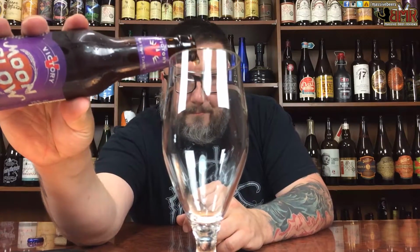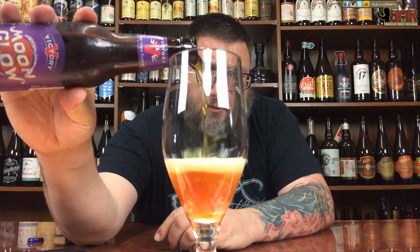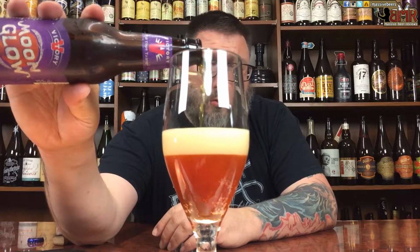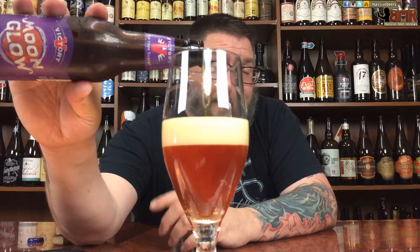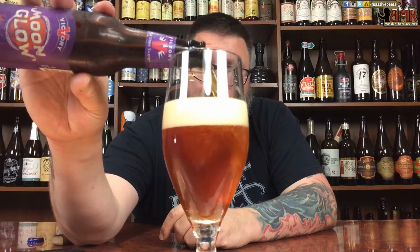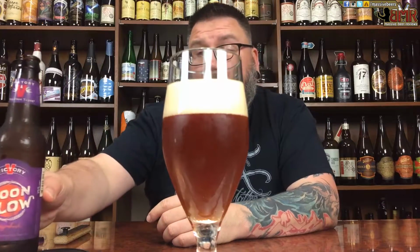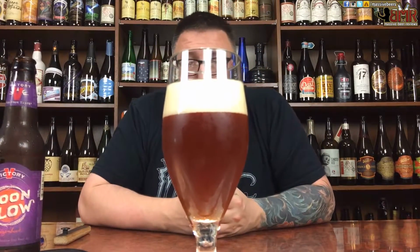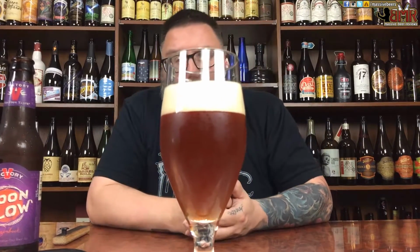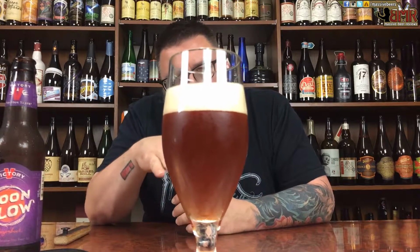Throwing this in a kind of Saison-y glass. Weizenbocks, your German beers, typically come in a more slender, vertical glass. I think bocks in general, or pretty much all beers, work better in a tulip or a snifter, and that's just my preference. I think it's the jack of all trades kind of glass, but then again, I'll drink out of a shaker pint. I'll drink out of the bottle. I don't care. I'll drink out of a plastic cup, let's put it that way.